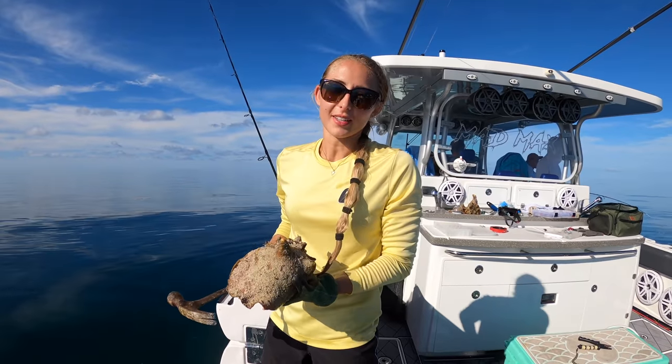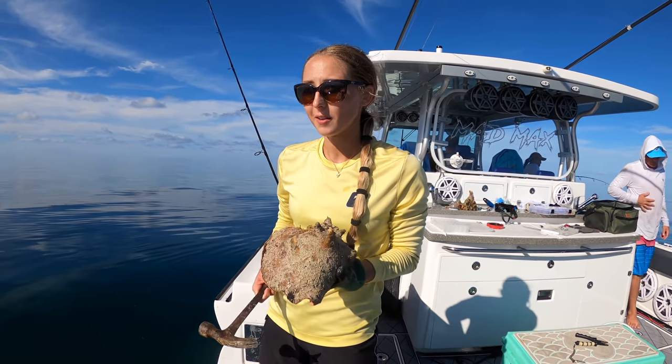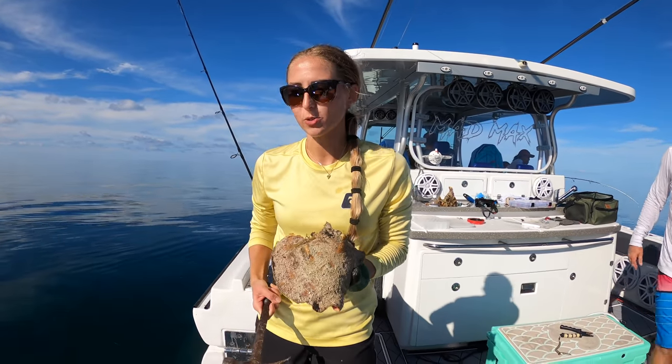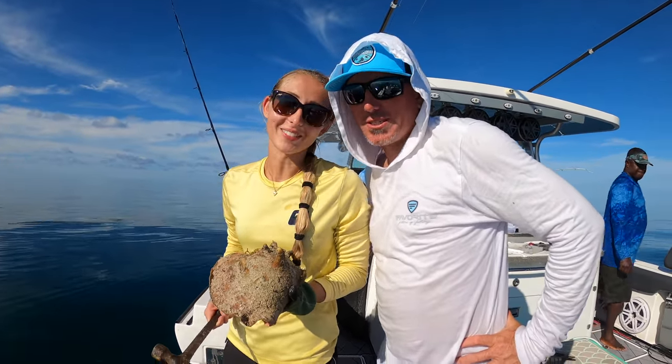All right, so we are all done diving for the day and we are cleaning all of our conch. We got conch, we got hogfish, we got lobster, we got triggerfish, we got strawberry grouper, whole lot of fish.